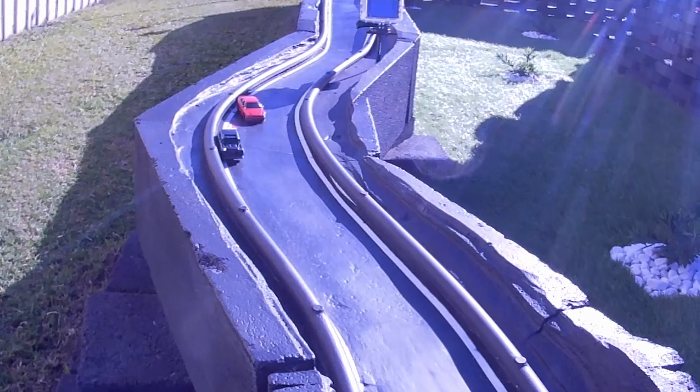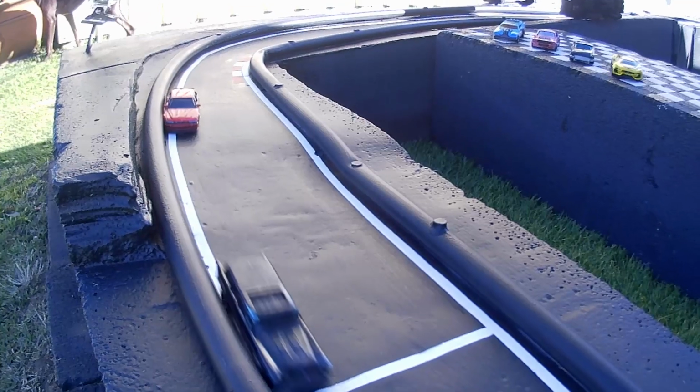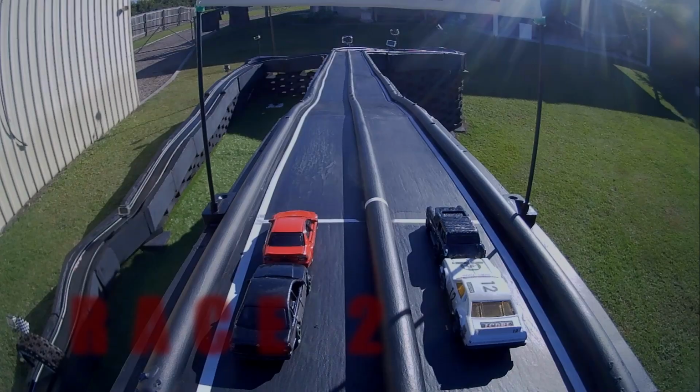Coming through the chase, Gary with a big sideways. Lovely work. And that rear end of that Nomad's coming off the ground, but it is Bishop across the line. So Bishop with an 808, Gary Gearbox with an 813, Flip with an 844, Mr. Mojo, 848. Wow. Bishop with 5, Gary Gearbox with 4, Flip with 3 and Mr. Mojo with 2.